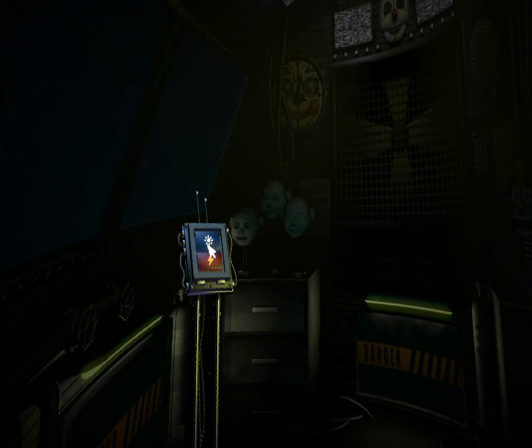Uh-oh, it looks like Ballora doesn't feel like dancing. Let's give her some motivation. Press the red button now to administer a controlled shock. Maybe that will put the spring back in her step.